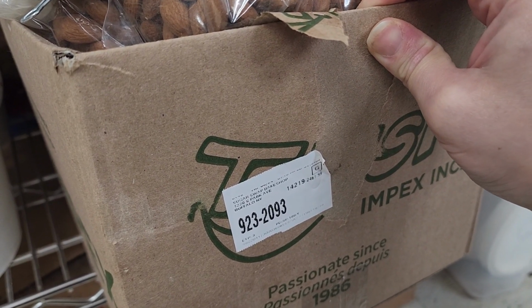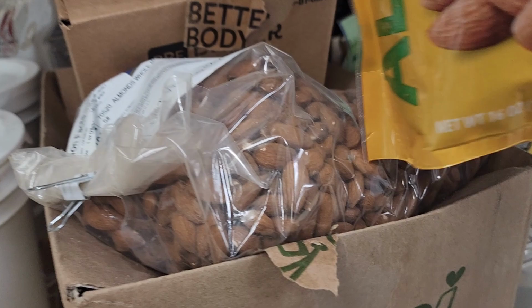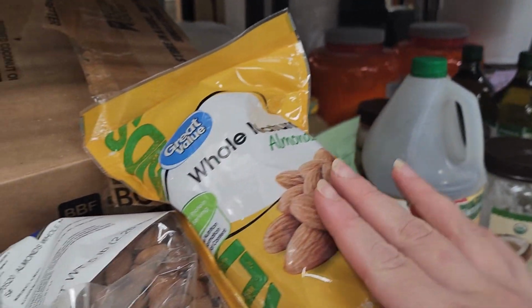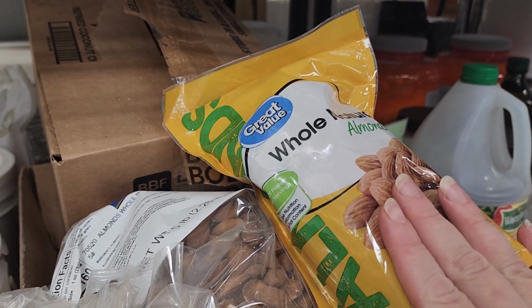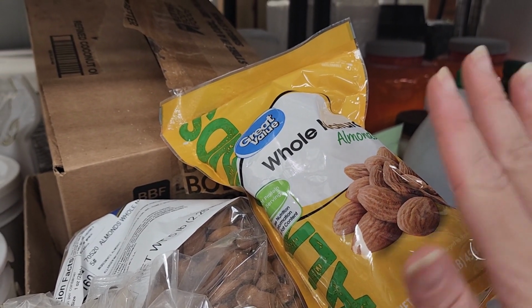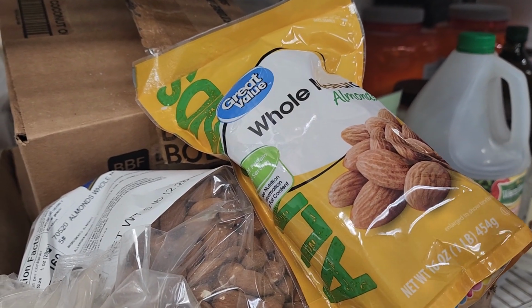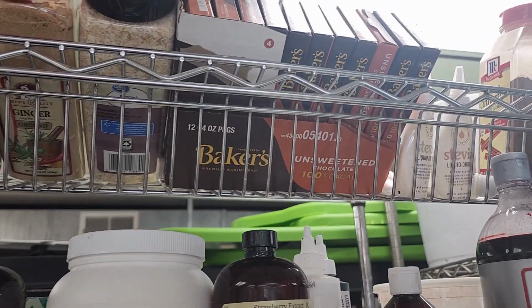They're a pretty decent price. All the other nuts, a lot of them I just get from Walmart. Whole almonds, always look between the baking section and the actual nut section, because a lot of times they'll have cheaper ones in the nut aisle as opposed to the baking aisle. Now on to the chocolate.